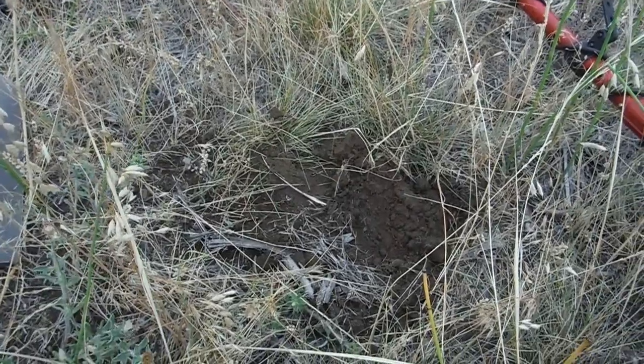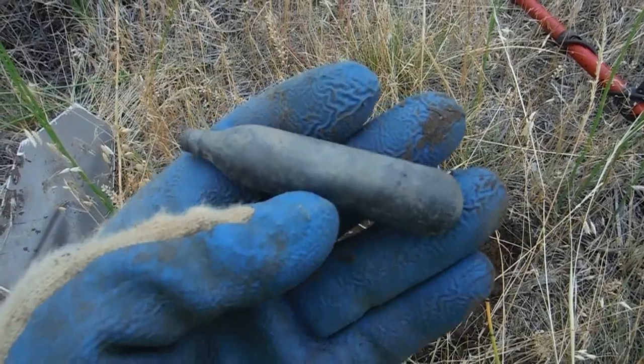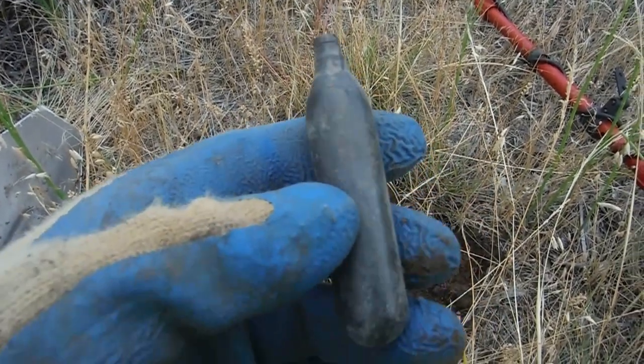Out of that hole there, 3 inches deep, a .22 cartridge. Yeah, I'm back in the Chinese field again. Gonna see what we can find. All right.